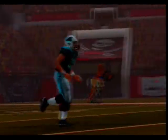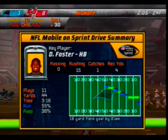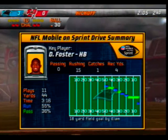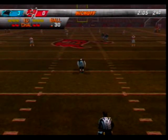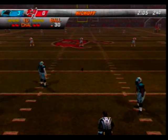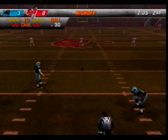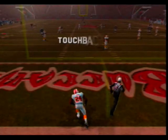Jason Elam makes good on the short field goal attempt after the offense drives it into the red zone. They had everything clicking at first, then kind of sputtered out, but they still get points. Number nine looks like he's just about ready to kick this one off. This one is taken by O'Neal.